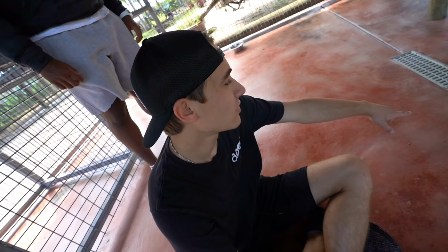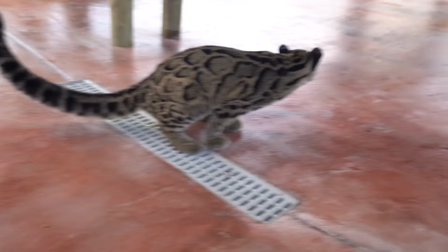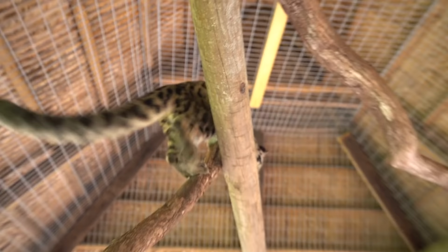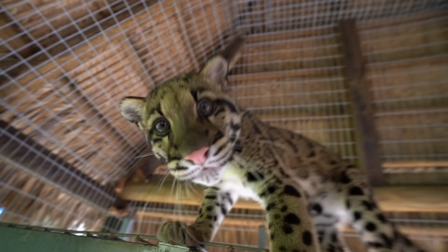So these cats, like servals and clouded leopards, you can actually train them. Oh, look. She's peeing. That's crazy. Yeah, so she only pees in the drain. It's like a cat. My dog still pees in the house. Right there with you, man. Come on, this way. That's crazy. She loves the camera. Oh! She got the mic. She got the mic.